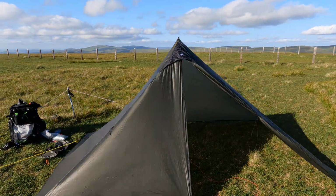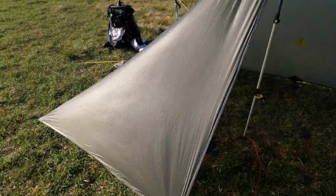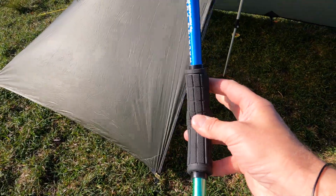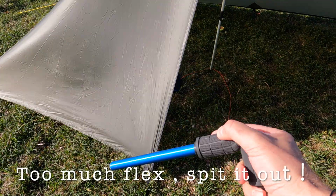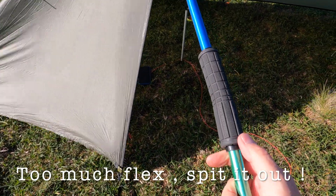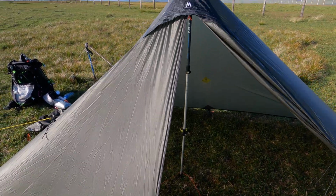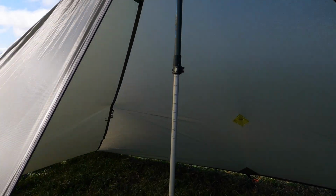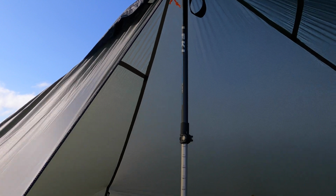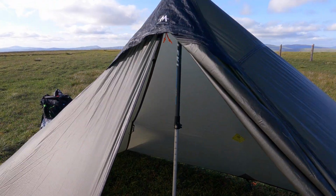Shelter's up, as you'll have seen from the time lapse. I had a couple of issues. I did use the joint and bar, but it's quite flimsy, rubbery, bendy, and I was getting a bit of movement, so just to make sure, because it is quite windy, I've just put the single pole in for tonight. Yep, I know, nightmare, but I was going to try it out, but just want to play safe.